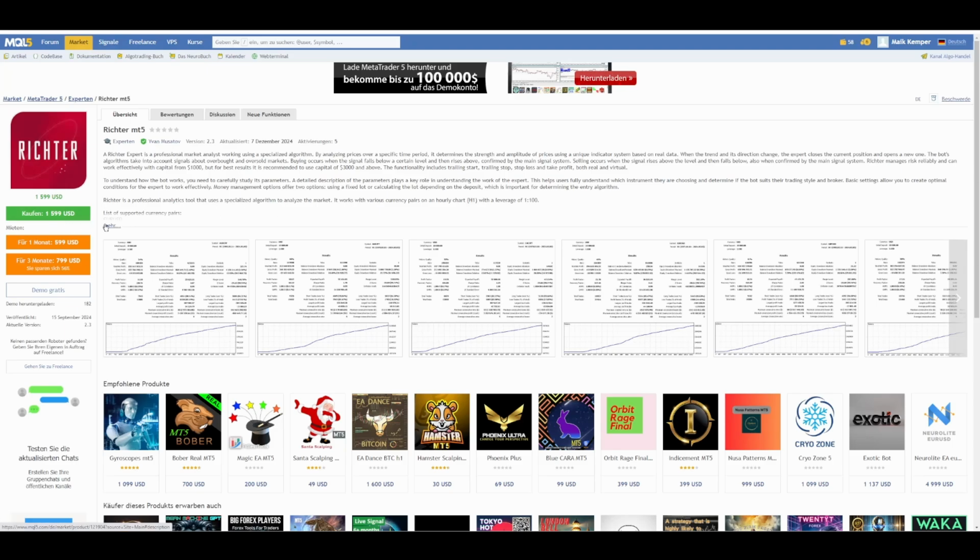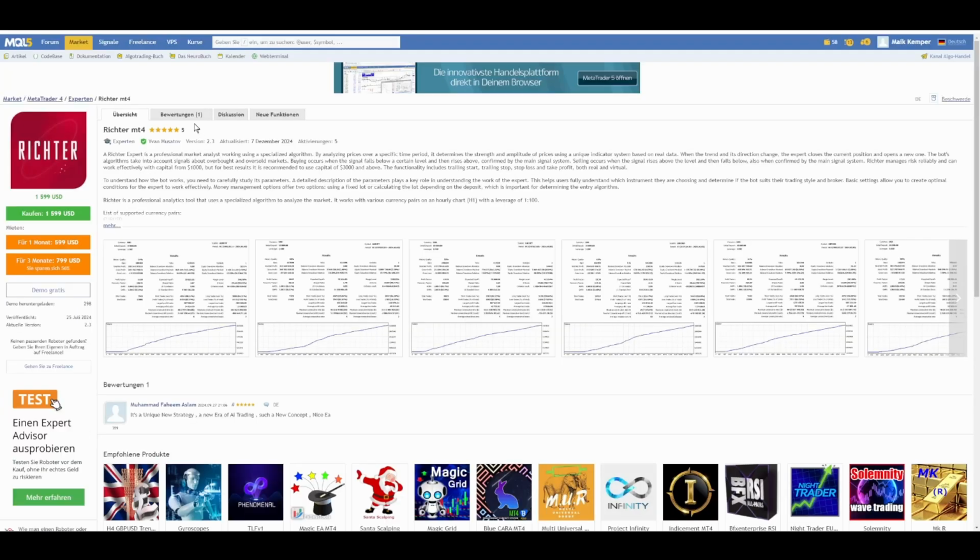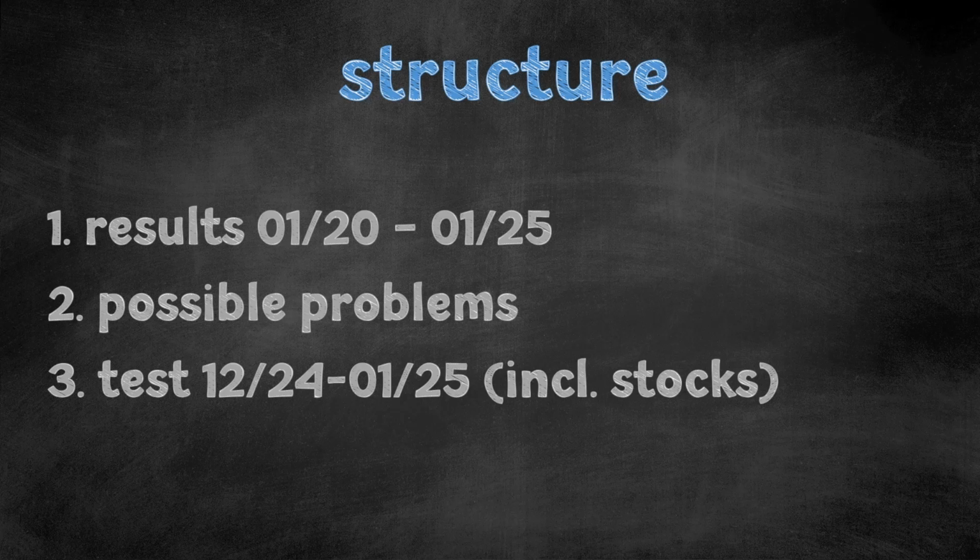There is also a cracked version. I suspect that's why people are still interested, because 1,599 for a robot which at least has backtest fakes, no one is willing to pay for. And you can also see that because there are no reviews. Neither with the MT5 version, but with the MT4 there is a 5-star version. As I said, whether that can really be the case, that will be seen. That is then obviously very suspicious.